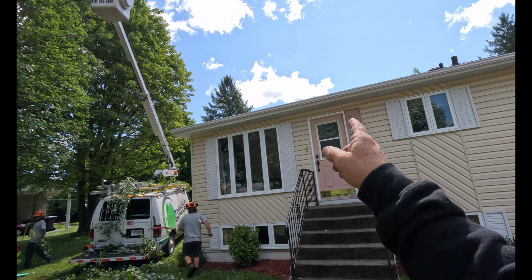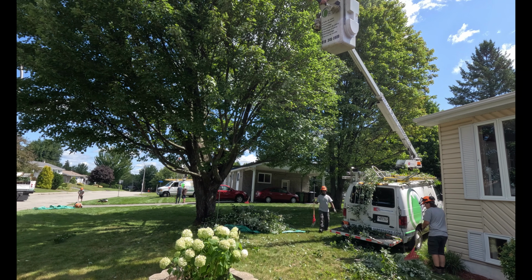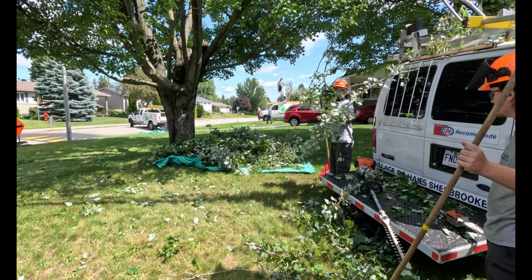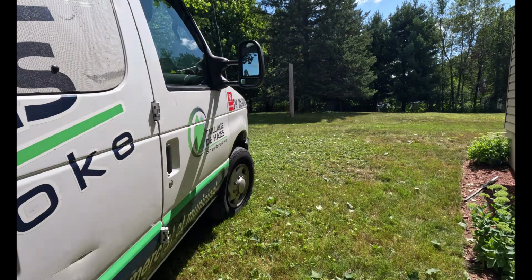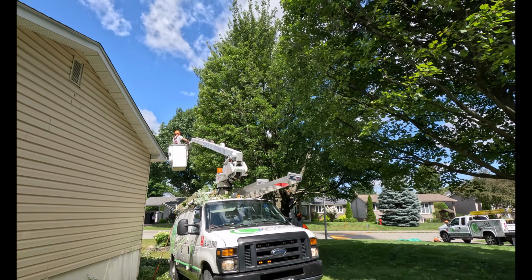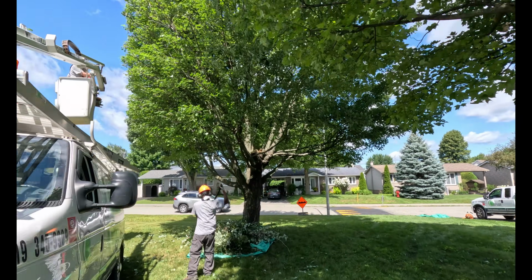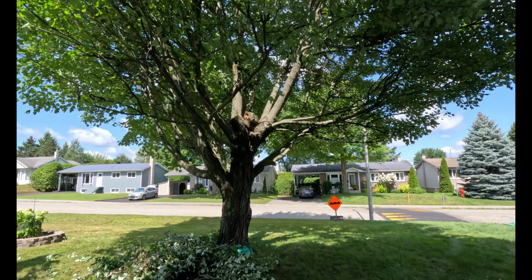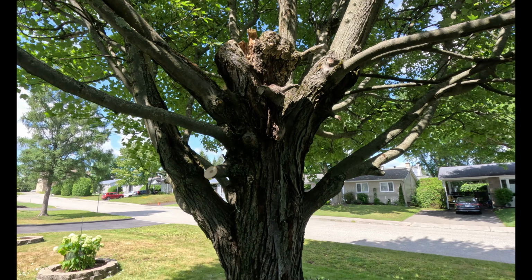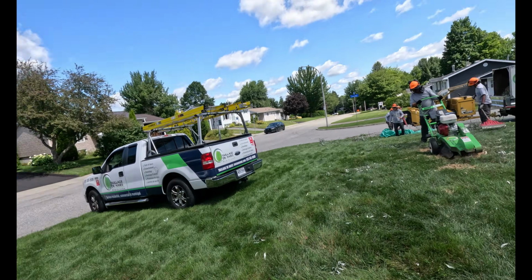All right, you can see he's got it all done there, so the house has all been cleared away. And we did that second part. I'll go show you over here. Oh, this part's done too. And we cut the dead branch that was in the middle there. See right there? Alright, the tree's already gone.